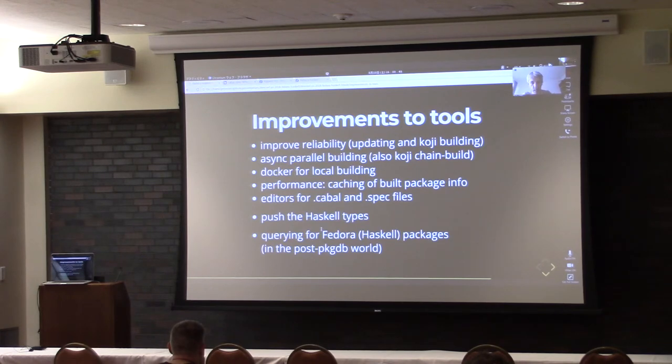One of the things about building is that we just talk to the Koji Fedora build system using the Koji client, and I fairly frequently get disconnected when I'm waiting for builds to finish and so on. So I think that improves the reliability of this, so that it reconnects or retries waiting for builds to finish and so on.